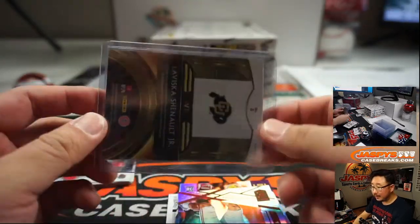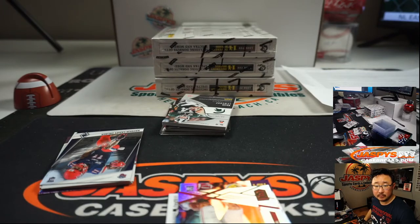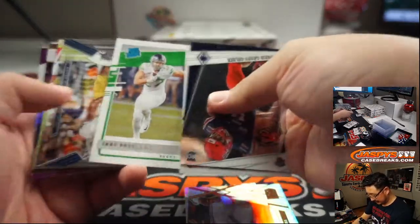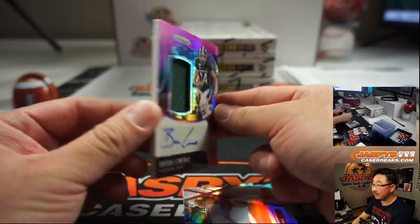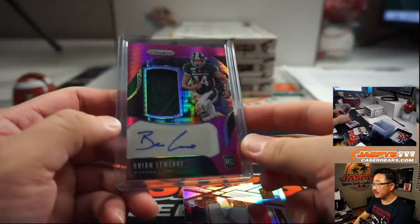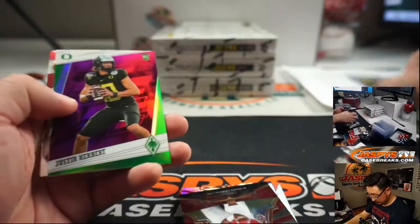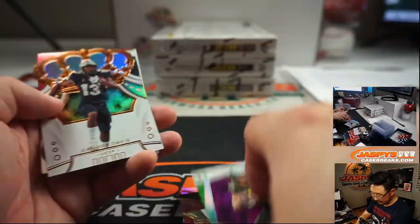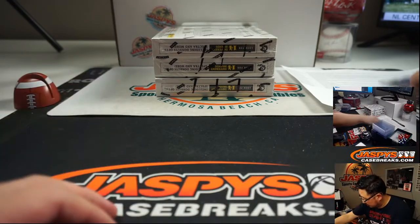There you go, Colorado. That's 10 out of 10. Buffalo! Tim Hess, Colorado Buffaloes. Brian Lewerke, there you go. That's the big thick card down there. Jersey and autograph from Michigan State. Kevin Sullivan with the Spartans. 16 out of 25, Justin Herbert, 299. All right, next box.